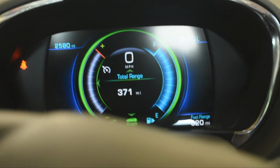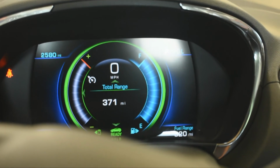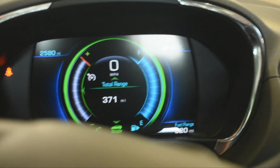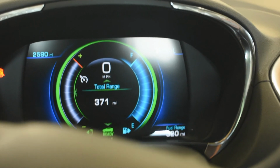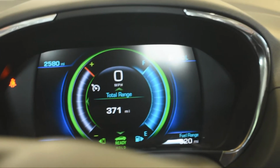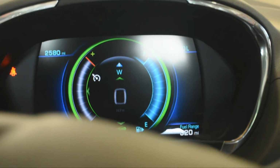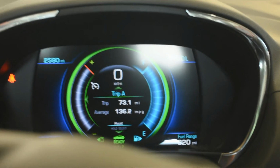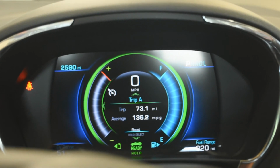The next thing would be total range, which is 371 miles at this point. I drove 75 miles, and 35 of that was on gasoline, so it was over a 400 mile range. I think that's the last one. Yeah, I'm going 0 miles an hour, and I'm facing west. I've gone 73 miles since I filled up. So anyway, thumbs up on this car.